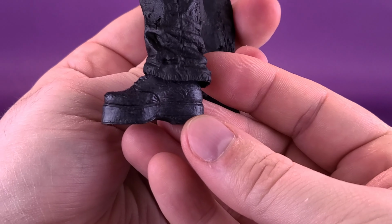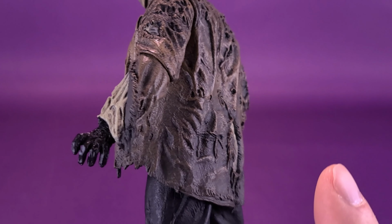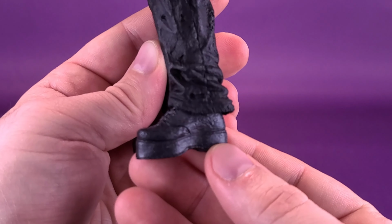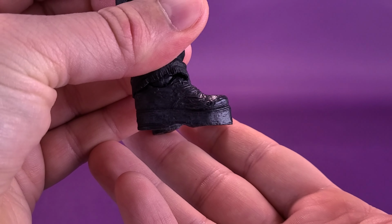I do like also, well, we won't really talk too much about these stilted shoes, but I do like the legs. I do like the jacket. I think there's a lot of really good sculpting that they put to this. But then again, all of it gets lost when we look at Jason's stilted Frankenstein shoes.